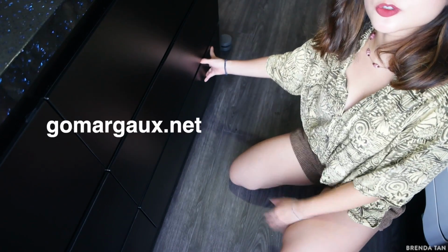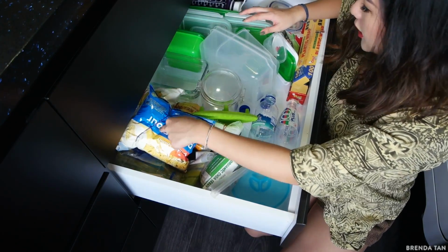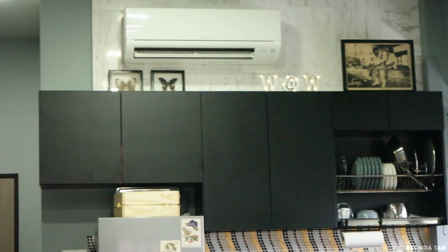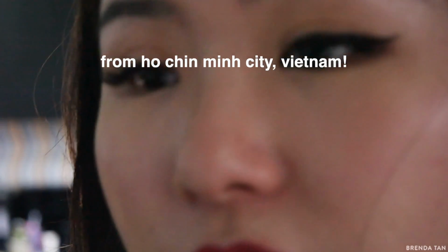This is the Go Mago drawer. So it's just kind of mailing stuff, the stocks and everything. This is honestly really boring. There's more flour, cornstarch, water bottles. And then here we have utensils. Right on the top, I also have these preserved butterfly cases that I got when I was 15.